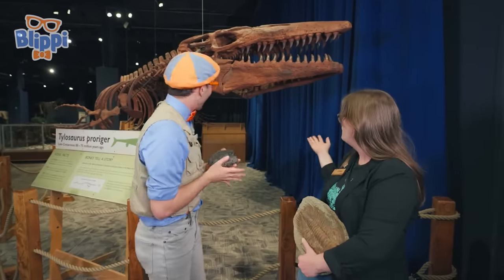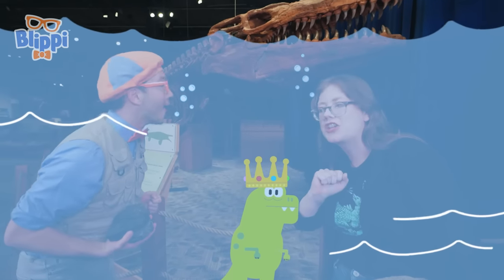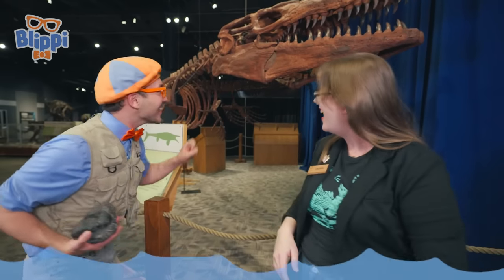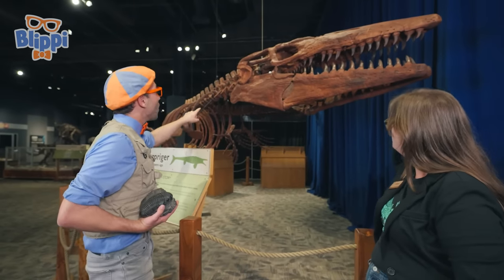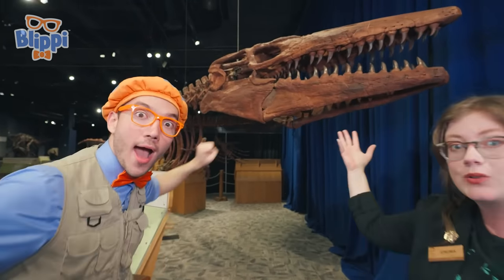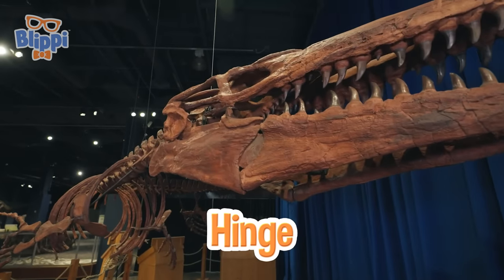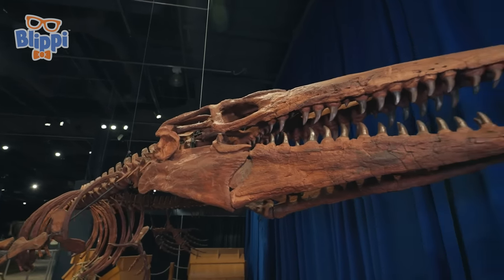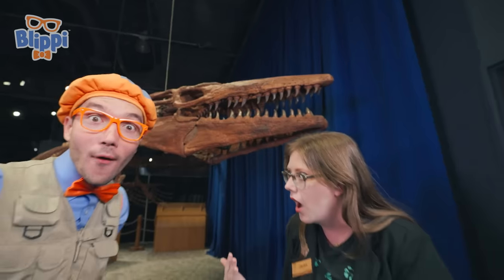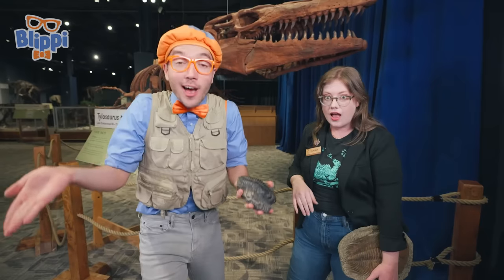He is. He's almost the same length as a T-Rex. You could call him the T-Rex of the ocean. Whoa, check him out. He's really cool. Do you see that spot on his jaw that looks like a break? It's actually not a break in his jaw. It's a hinge. Tylosaurus could unhinge its jaw to swallow prey whole. Whoa, did you hear that?